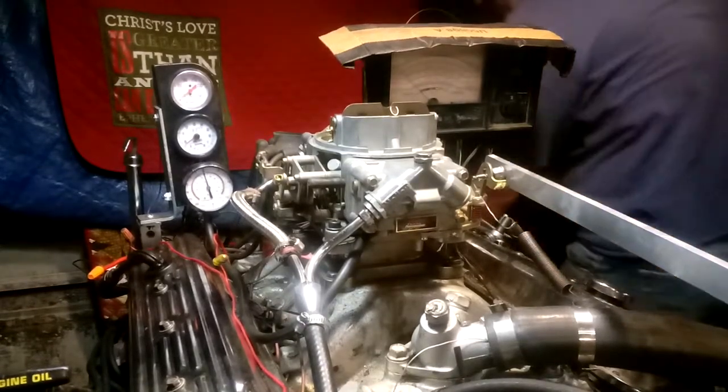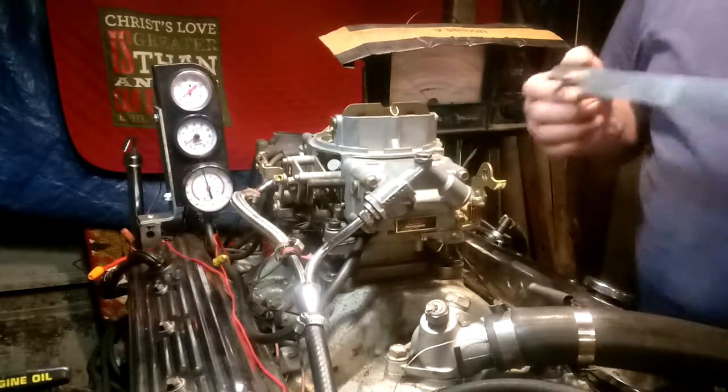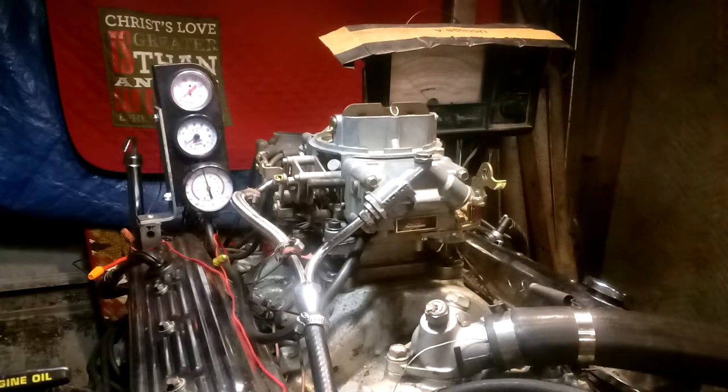Well, this carburetor here should have run on whatever you wanted to put it on, but there is a couple little problems I noticed that only I would notice because this is what I do. So we'll go ahead and get it clean, powder coated, and ready to go for you, David.